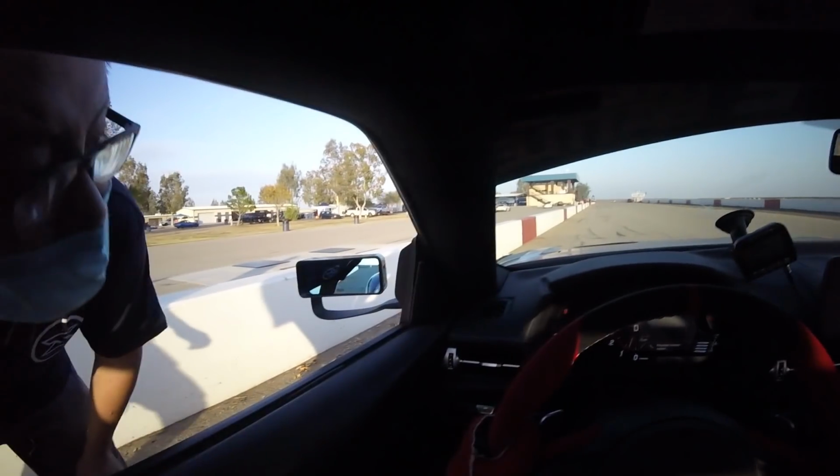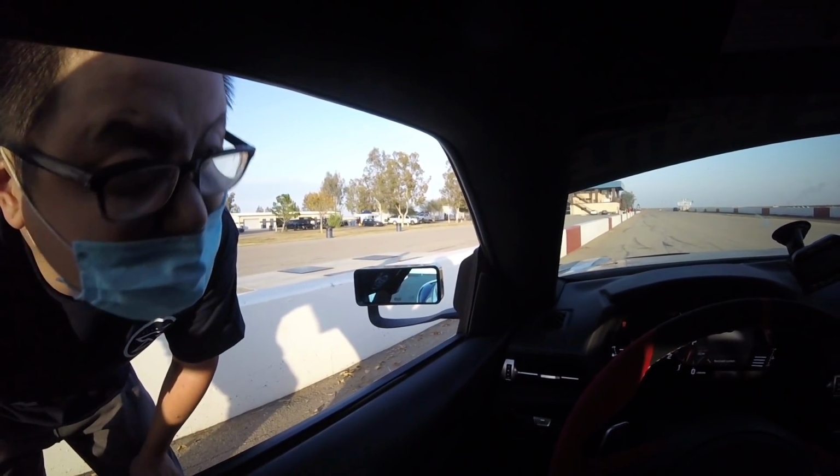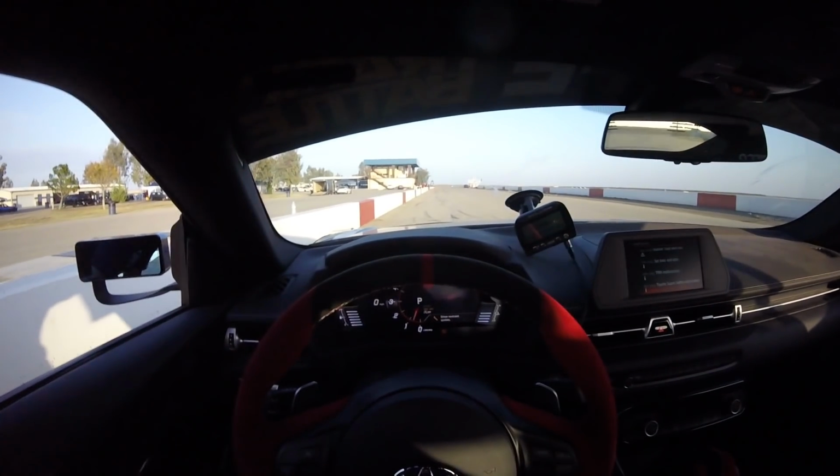I have no power at all. Third gear, fourth gear, it pulls like a 200 horsepower car. What the heck? I know. Alright, put it back in, I guess?